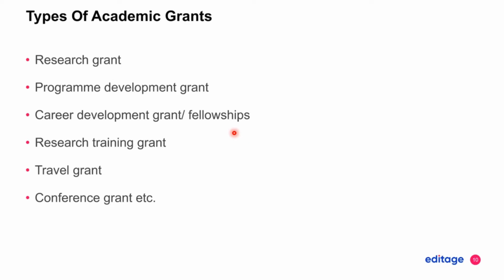So there's different types of grants. There's research grants. There's program development grants. There's career development grants and fellowships. These are open to early career researchers. And there's research training grants. You can also apply for travel grants, and there's conference grants as well. And as an early career researcher, I would go for these smaller grants first.